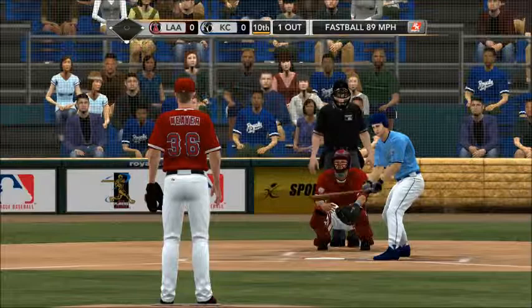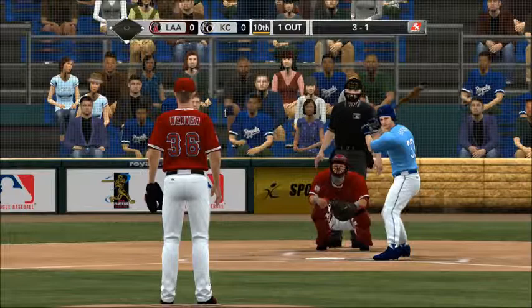Now the 3-1 pitch. Swing and a hit. It's going to be Edmonds. That one's put away. Now two down.